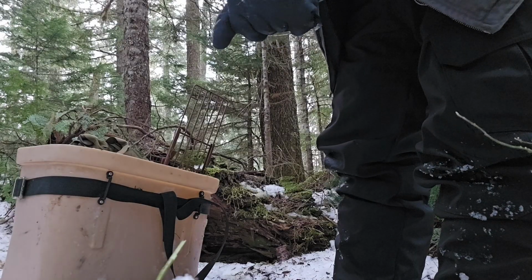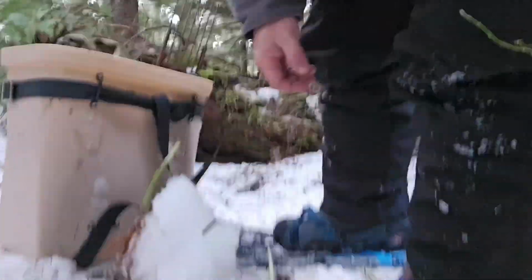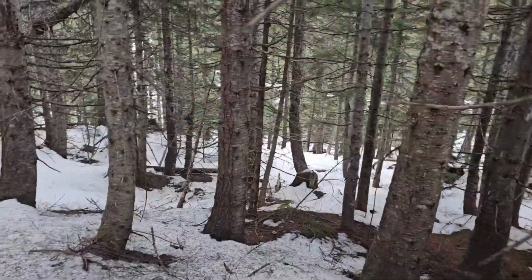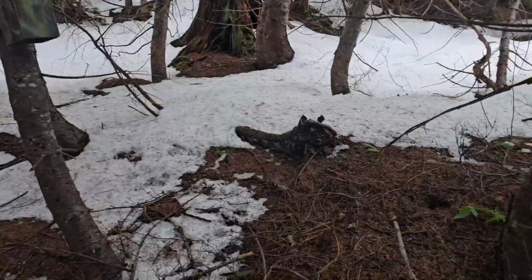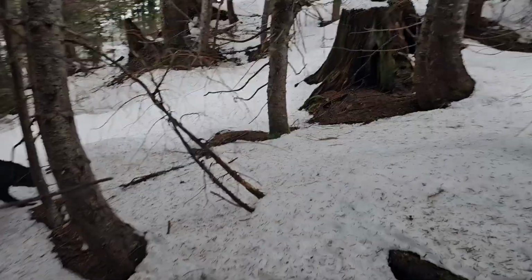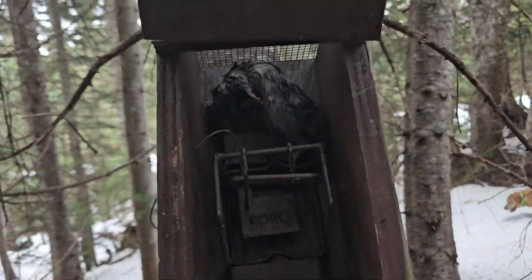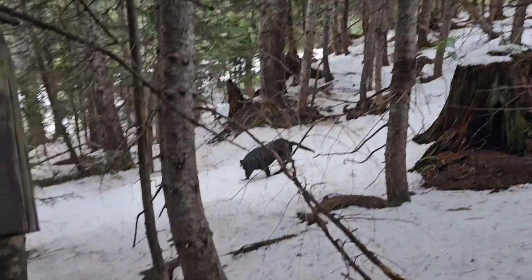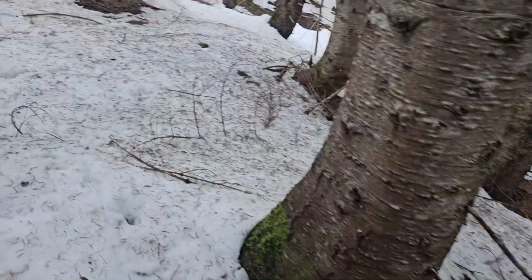So there we go. This trap is set. Now we got a couple miles to go, and we will be to the next batch of traps. All right, so we have come up to the next exploratory marten sets. So far, not looking promising here either. The alders, I think, are going to be my giveaway not to attempt to even trap anywhere near the alder system. But I've got about one more switchback and it will no longer be alders.